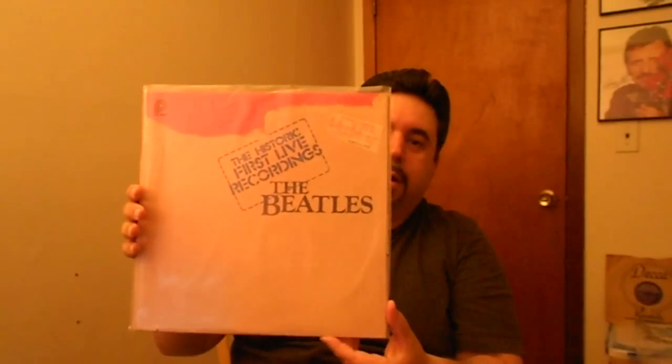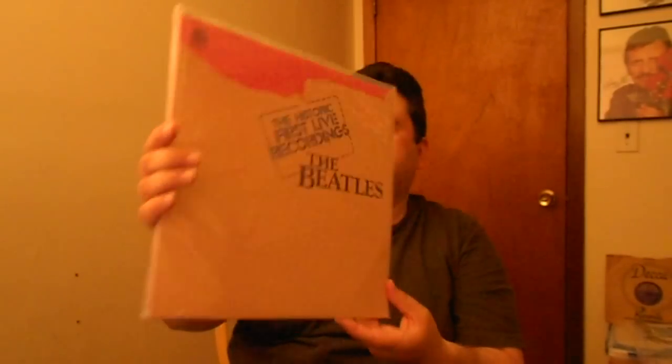From where we left off, we have the Beatles live at the Star Club in Hamburg, Germany, 1962. There's many knockoffs of this album. Different covers, different countries. This is the US one I just showed. Here's the historic first live recordings, the Beatles, Pickwick copy. Then we have the Beatles featuring Tony Sheridan on Pickwick.